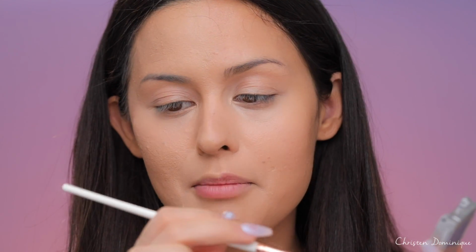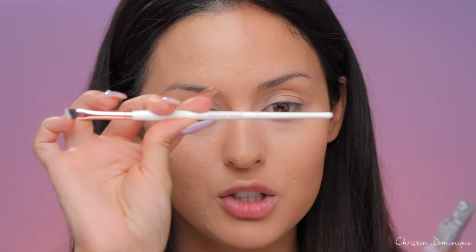The brows are the big thing. This Wet n Wild little brow kit, I just love it so freaking much, and it's so inexpensive. It's called the Ultimate Brow Kit, and I'm gonna use this on my brows. This is a Makeup Shack T55 brush right here.